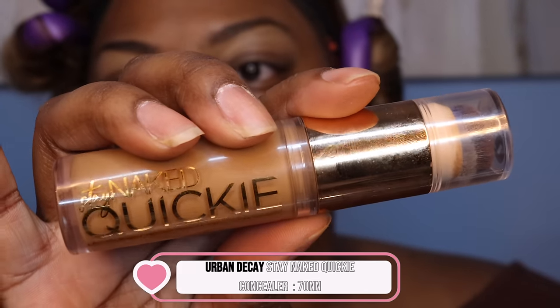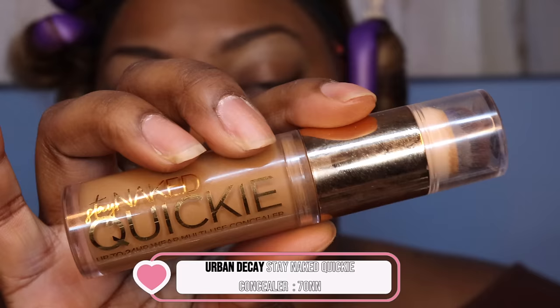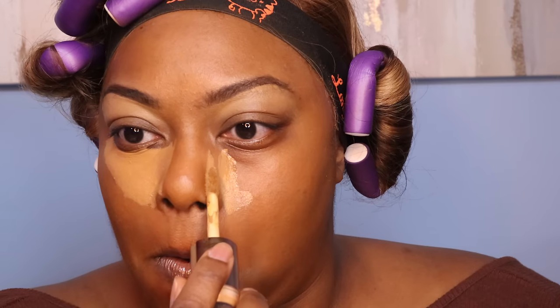Now we are taking the Urban Decay Stay Naked Quickie Concealer in the shade 70. And y'all, where did they come up with these names? When I tell you I have been loving this concealer, I love the consistency. I love how thin and creamy it is. It doesn't look cakey either.